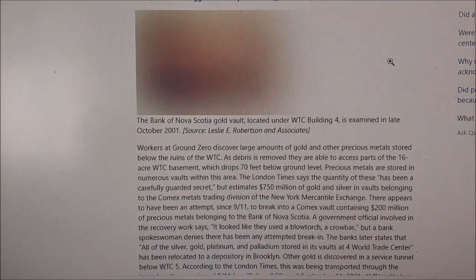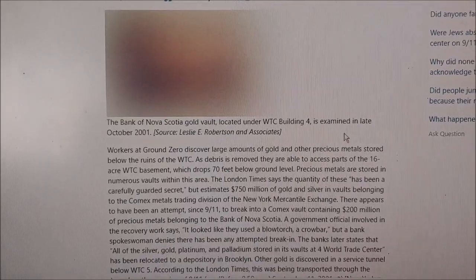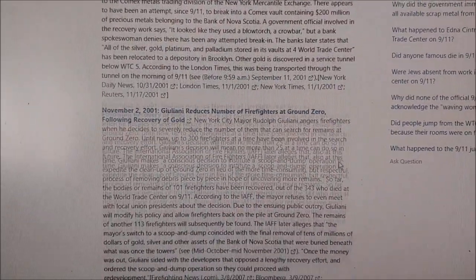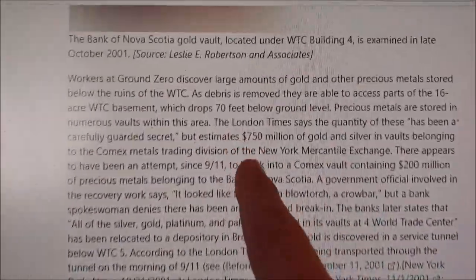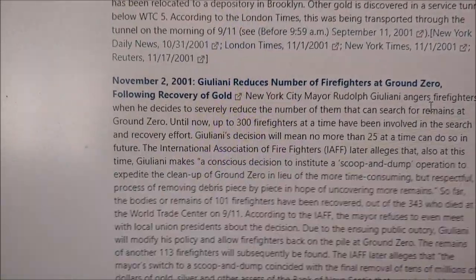And here's another one. Workers at Ground Zero discovered large amounts of gold. Then another, the Bank of Nova Scotia gold located under World Trade Center Building 4. Okay, so they're referencing these news articles saying here's all this gold, $750 billion worth of gold. Okay, this one was interesting.